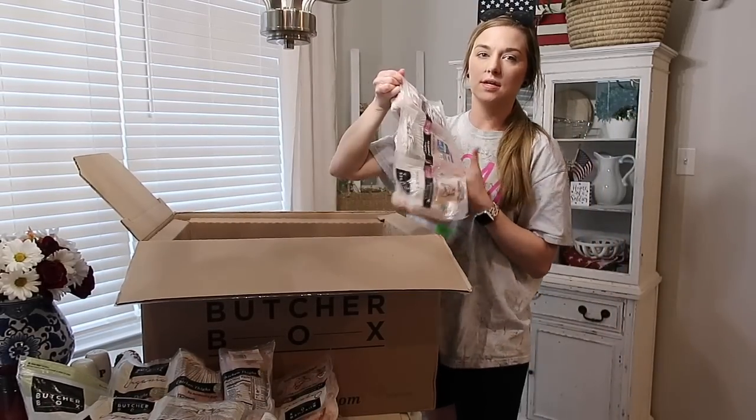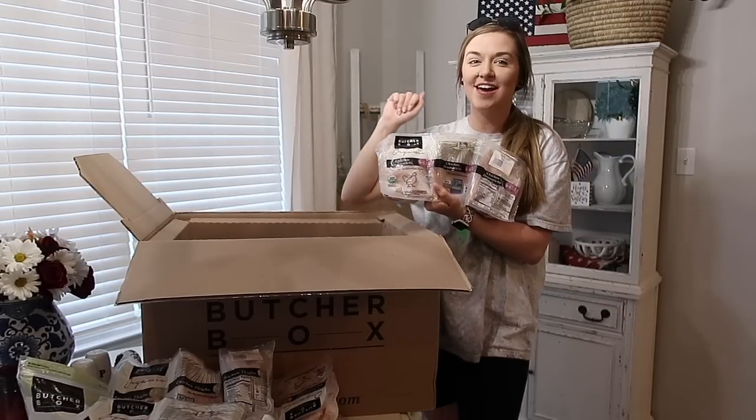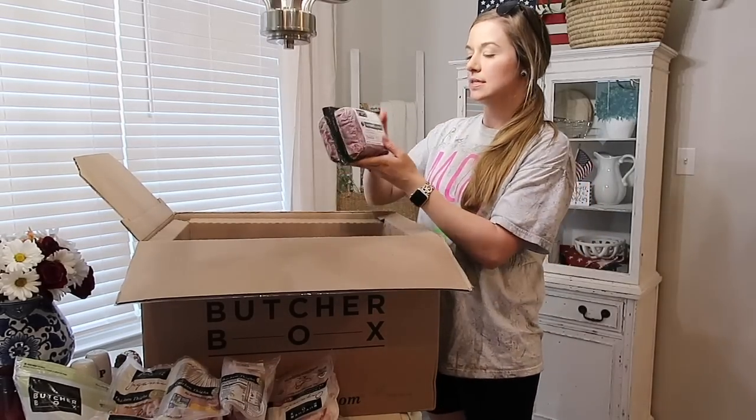Another set of the chicken drumsticks, and I'm excited to try to fry these. I've never done that before, but I would love to learn how to like southern fry a chicken drumstick, so that's what I'm going to use these for. I'm excited about that. And then last but not least, we just have 2 pounds of this ground beef.